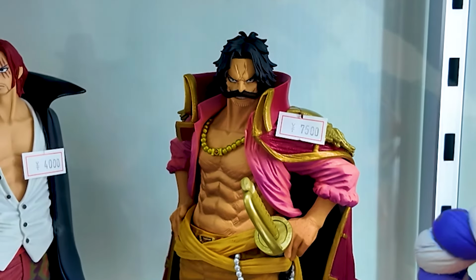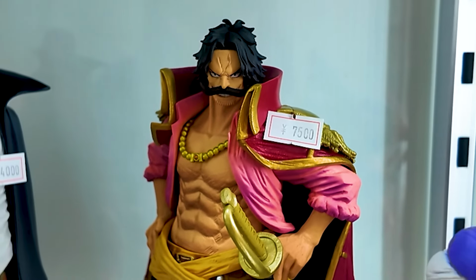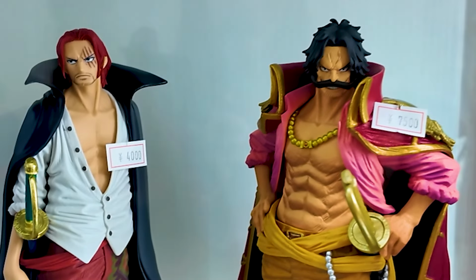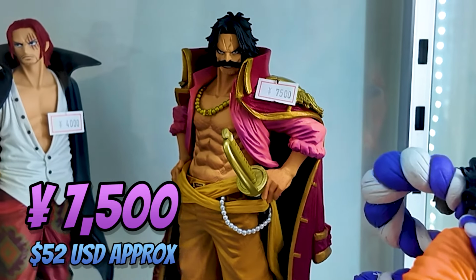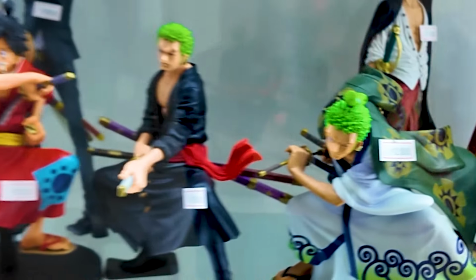Oh look, we also have the Pirate King himself. We have Gold Roger in the back with Shanks. Gold Roger is roughly 7,500 yen. So I think some of these prices are pretty good. All right, so that was One Piece. Let's take a look at the other side now, okay?